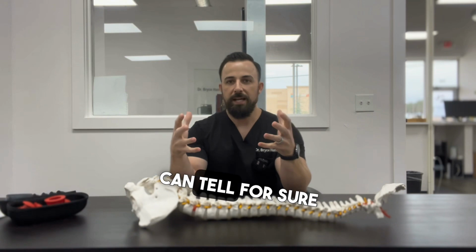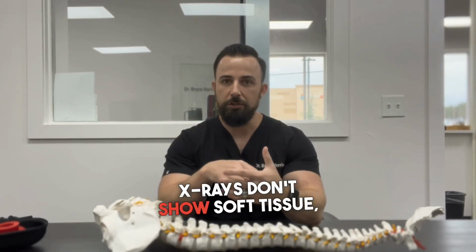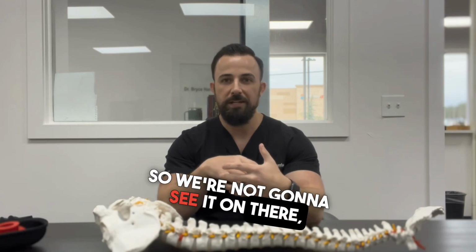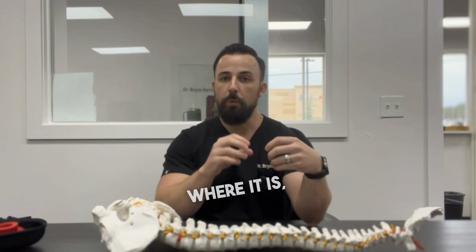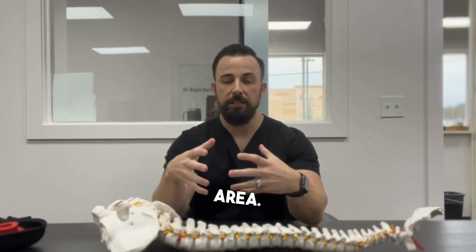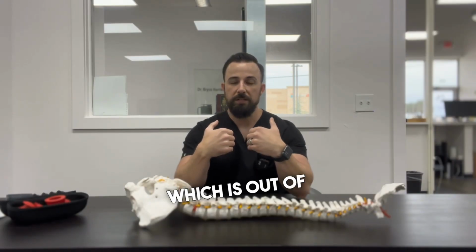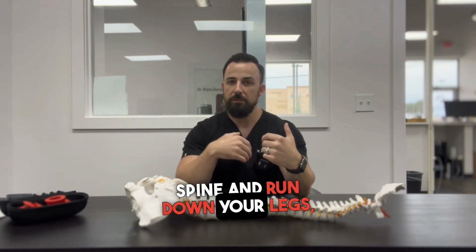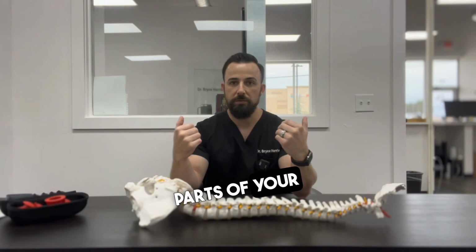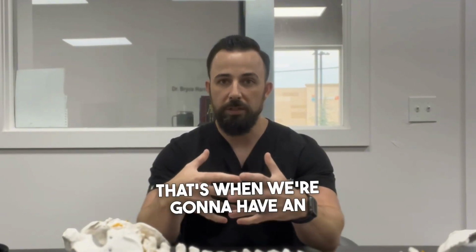Now, the only way we can tell for sure if you have a disc bulge is with an MRI. X-rays don't show soft tissue, so we're not going to see it on there. But an MRI is going to show us if you have a disc bulge, where it is, how big it is, and if it's affecting anything in that area. Because they can bulge out posterior, which is out of the back, and that is where the nerves are that exit your spine and run down your legs, your arms, and go to the other parts of your body. So if that bulge or that herniation is hitting those nerves, that's when we're going to have an issue.